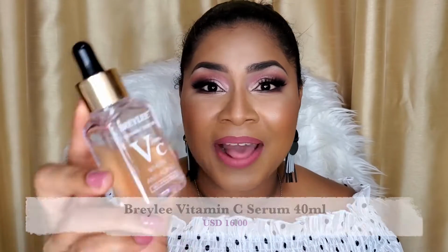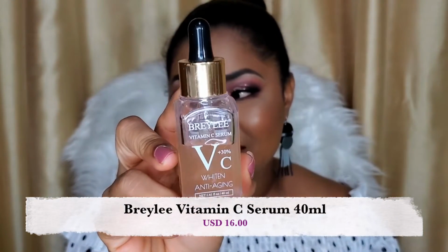So the next serum I have for you is a vitamin C serum. And you'll be like, what? Vitamin C? Didn't you just talk about Cos de Baja? Yes, and I love the Cos de Baja vitamin C serum because it is one of those ascorbic acid serums that my skin does really, really well with. But this one is actually by another Asian brand called Breylee, and this is their vitamin C serum.